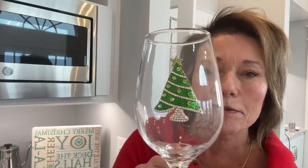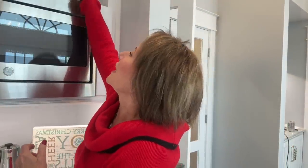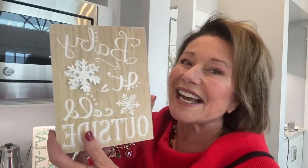Up top, I've got a couple of stemware pieces. I don't know where I picked them up, but probably TJMaxx or Home Goods. They're really pretty. I only own 2 of them, so I thought they belong up here. And then I just added a sign that says, "Baby, it's cold outside."